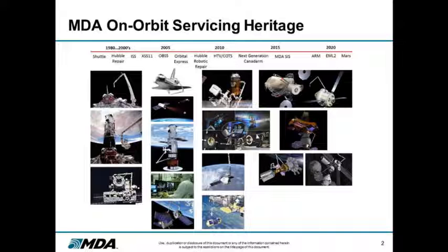So just to give a very quick overview, MDA has been focused on these type of activities for decades. So it started back in the 70s with the development of Canadarm or SRMS for the shuttle program, and includes significant rendezvous and capture of the Hubble Space Telescope 4 times from the shuttle. We've also actually captured the shuttle from station using Canadarm2 as well.